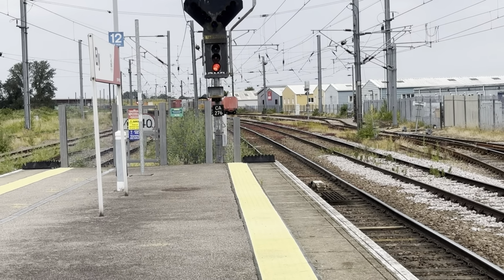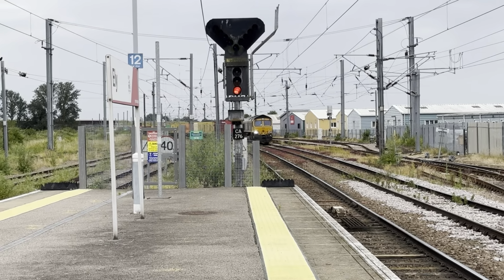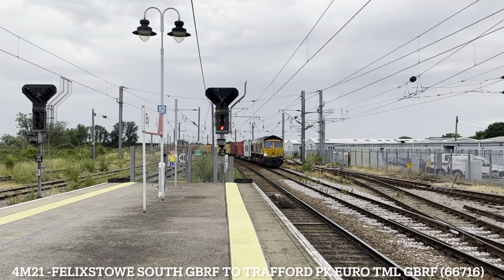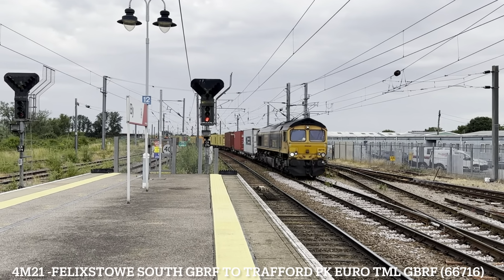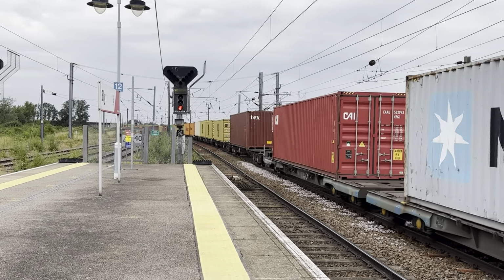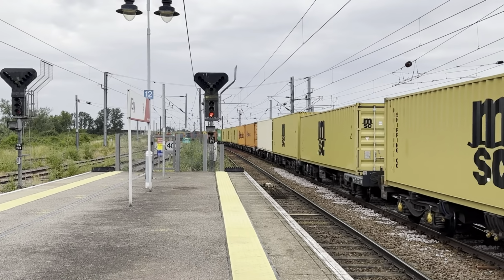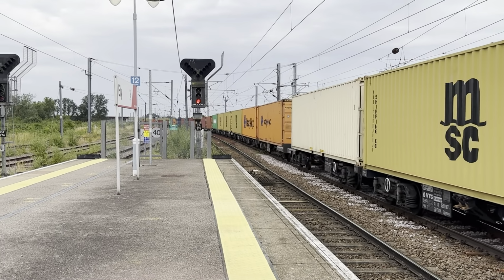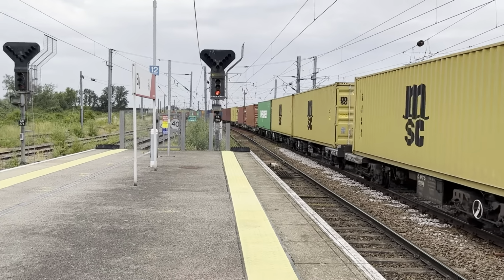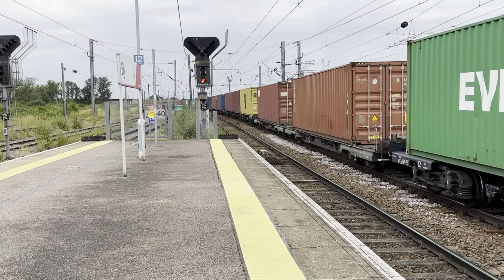Okay, passing through now is another GBRF 66, working a container train from Felixstowe South GBRF to Crewe, I think. 66716. Behind me will be the 1418 Great Northern service from King's Lynn to London King's Cross. Now this freight train was meant to go over there, but it's decided to go through platform 1 for some reason, which made me very confused.